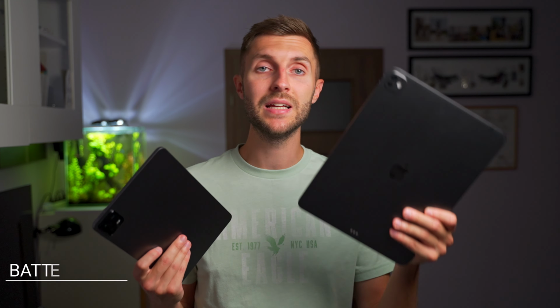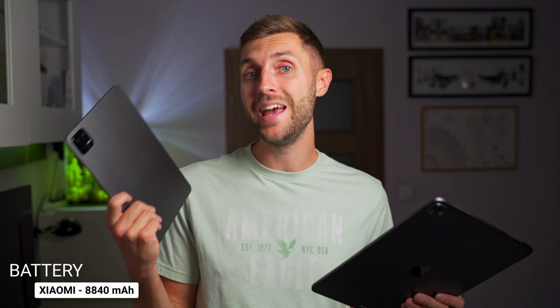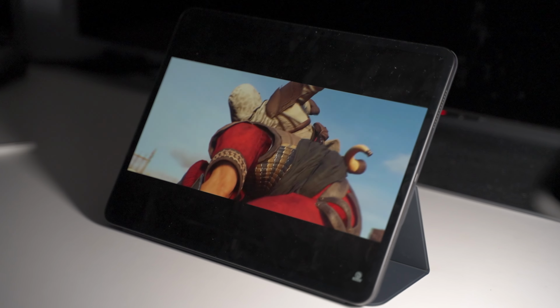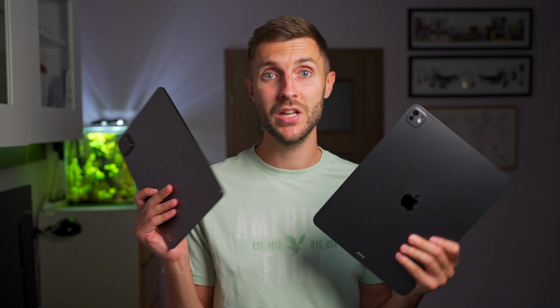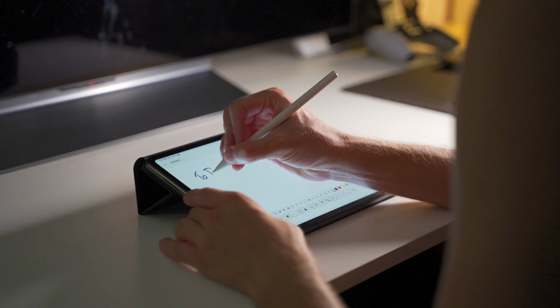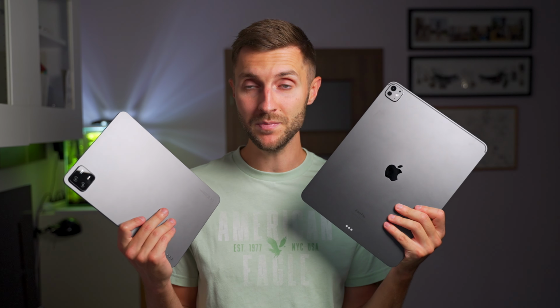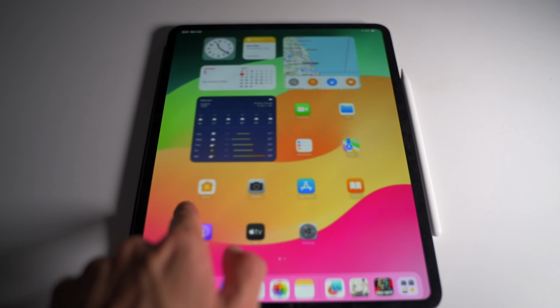There is also a difference in terms of the batteries. The Apple Pro has a 10,340 milliamp battery, while the Xiaomi has 8,800 milliamps. But because this has a bigger screen and better performance, it can eat up the battery a lot. So I would say it's really hard to tell which one is better in longevity, because I feel like both of these tablets I can get through even with just taking notes in a couple of hours. So I wouldn't say they're beasts of a tablet in terms of battery, but for everyday usage, maybe reading the news, I guess both of them are more than enough.